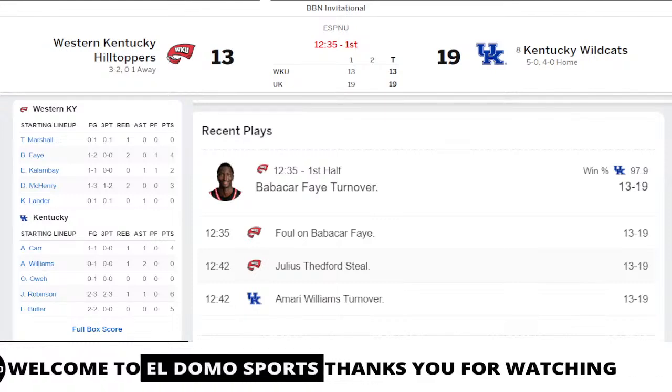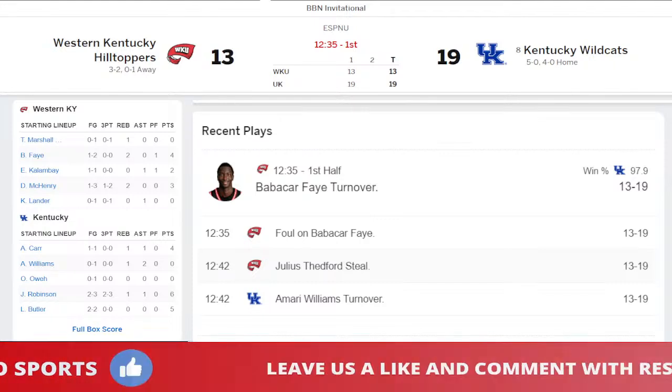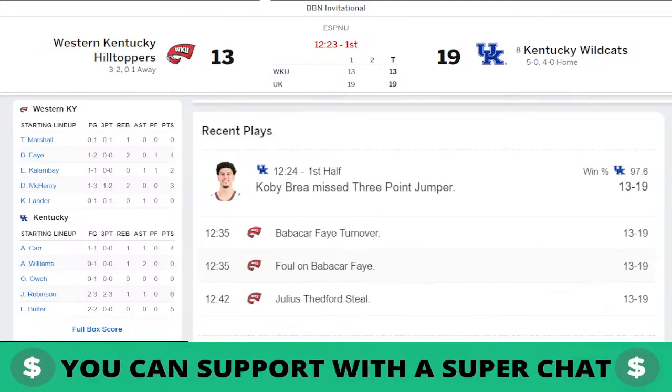Offensive foul on Phi on the right wing for a moving screen, trying to free up Lander for a corner jump shot. And Phi picks up his first foul. Racing to the scorer's table is Blaze Cada, who will replace Babacar Phi. Wildcats leading 19-13, and we have 12 minutes and 35 seconds to play in the first half. Hilltoppers back at home on Saturday against Marshall, thundering herd, at Diddle Arena. That game tips off at 7.